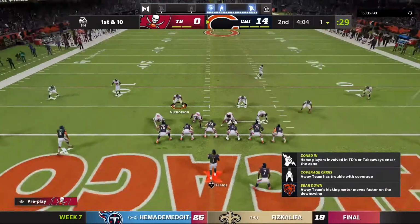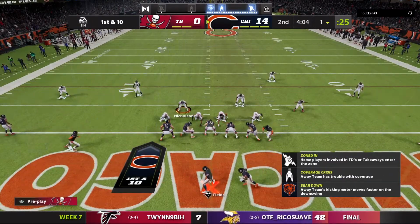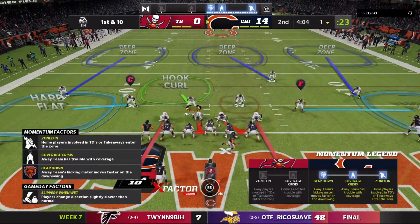At the line, prepping for their next drive, the Bears offense. And thus far, the weather has not slowed this offense down one bit. They've looked good so far in the first half.